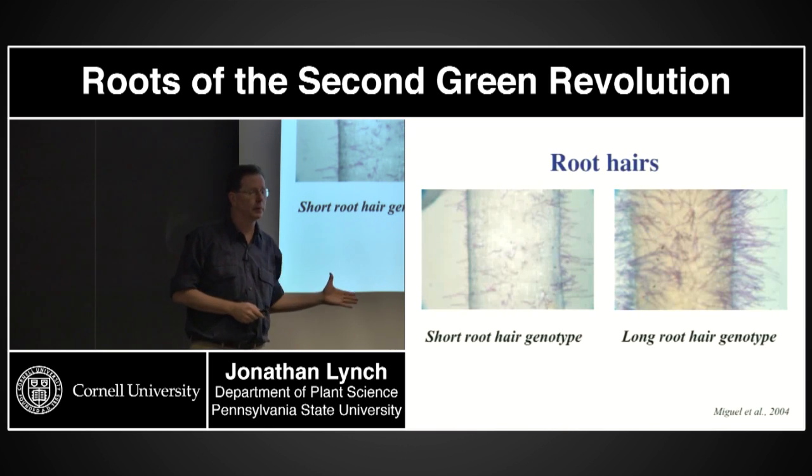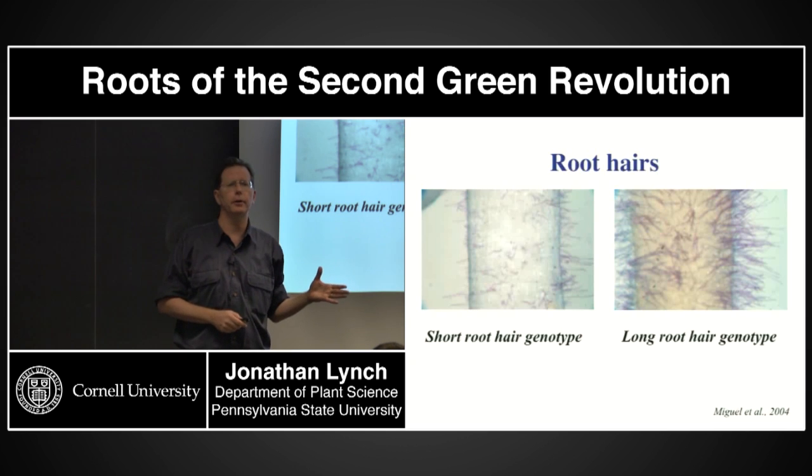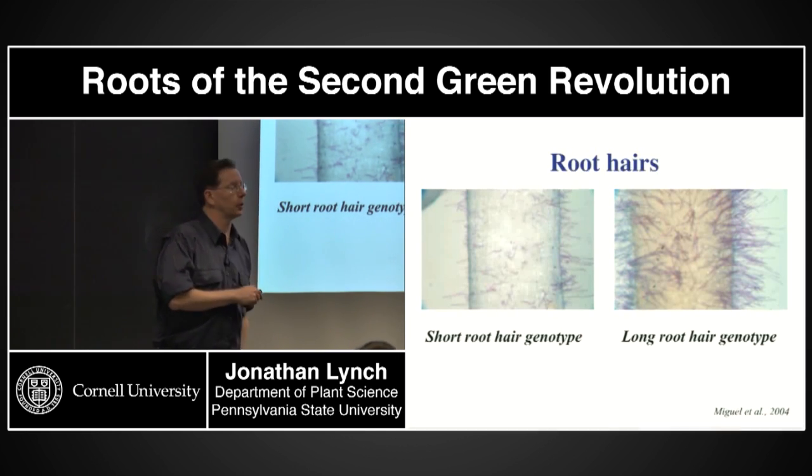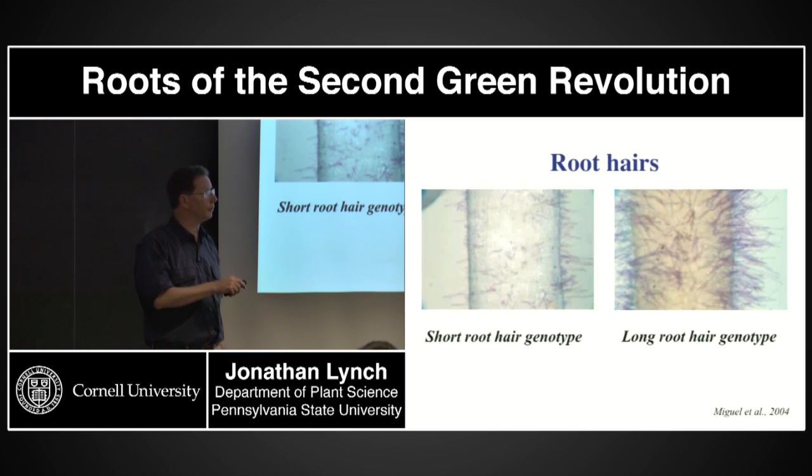It's been known for some time. We're looking under a microscope at root hairs. So here's the result of scientific breeding. And this is an important line in Central America for many years. This is a landrace, okay, from a low phosphorus area in the Andes, never been touched by scientists. You can see it has longer and denser hairs.